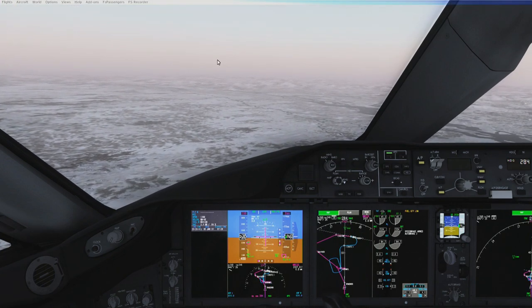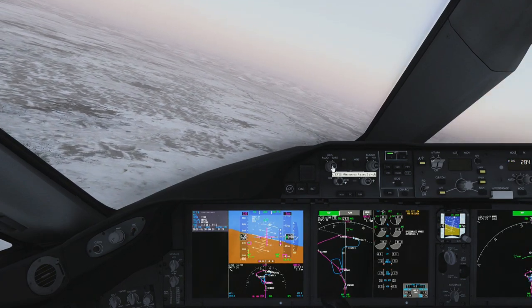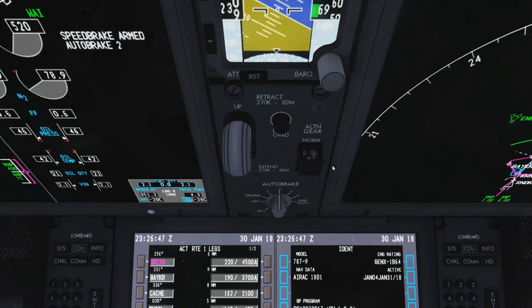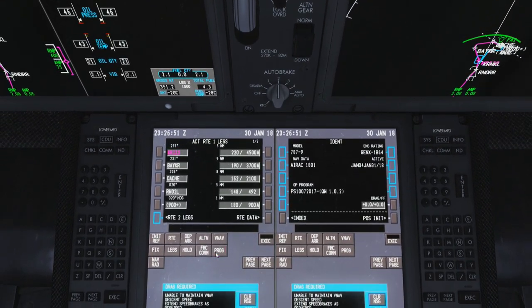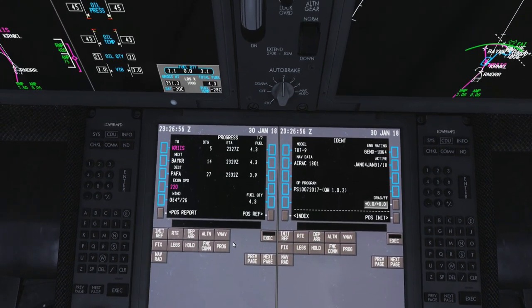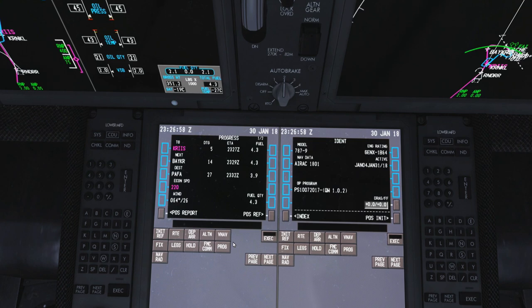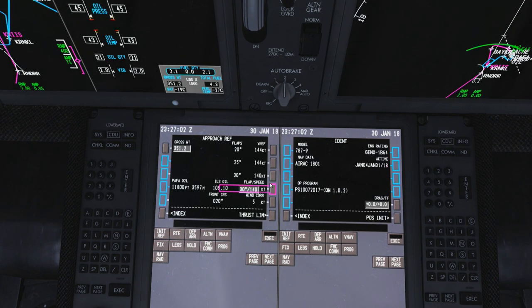Alright, everybody's slowing it down to normal speed here, making a turnout here. We need to check a few things. Our fuel might be right on point, by the way. 3.9, so that's pretty good. We've been flying against some pretty stiff wind, 70, 80 knots the entire way, so it's not a big surprise.